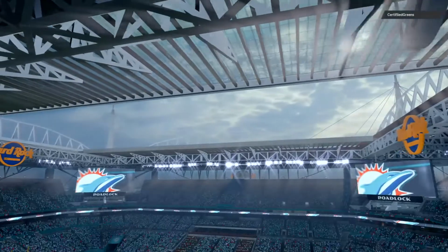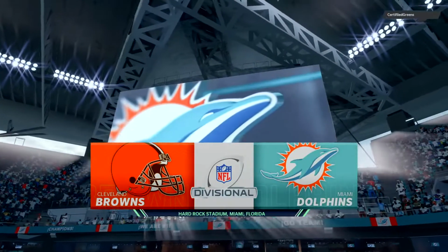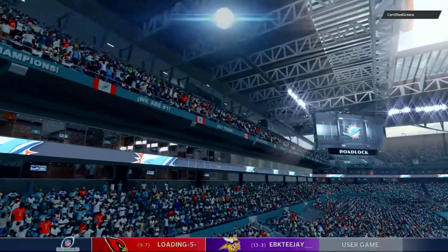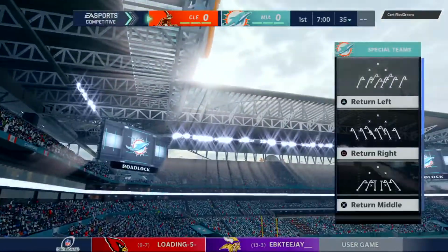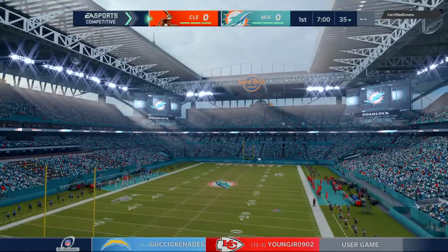Playoff fever has immersed South Florida as we are at Hard Rock Stadium here in Miami. Coming up, it's Divisional Round Saturday, and we've got an AFC battle on tap between the Cleveland Browns and the Miami Dolphins.